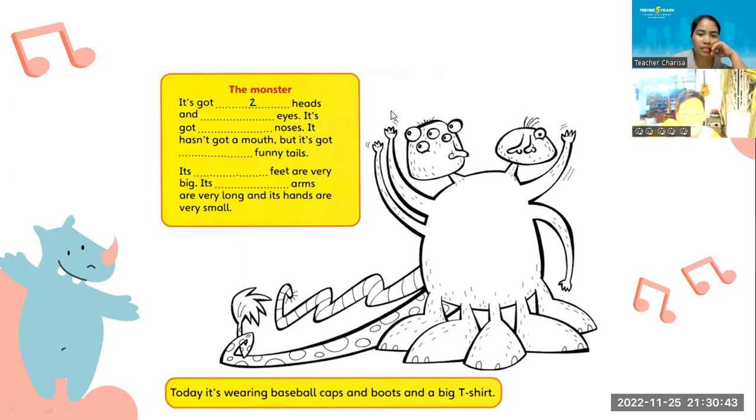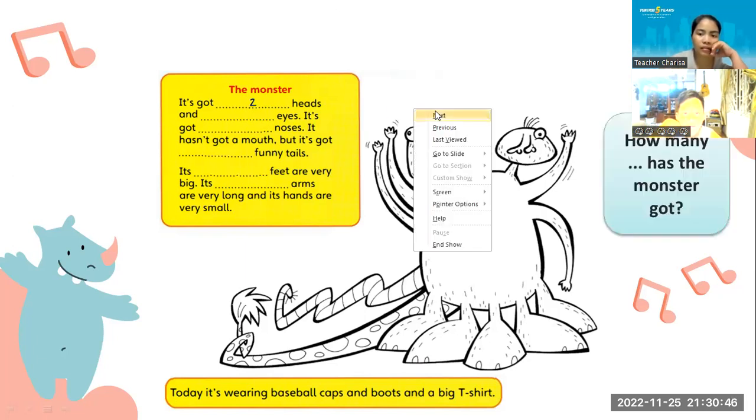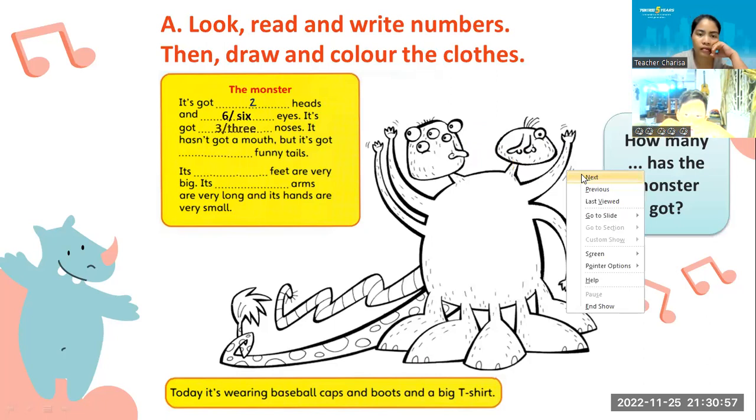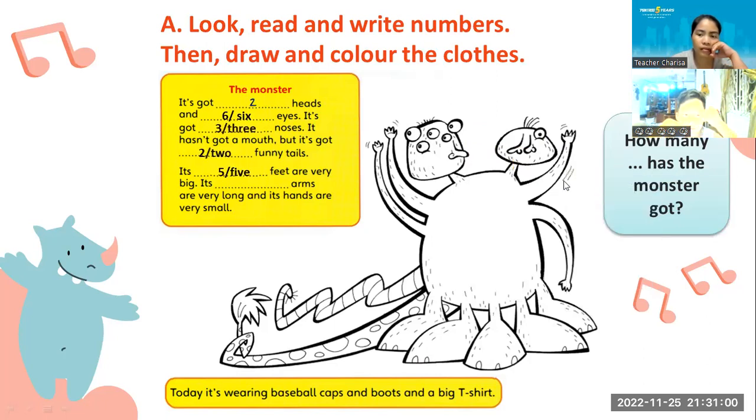Okay, so let's answer. Okay, so that is the correct answer. It's got two heads. Okay, we have two heads and six eyes. So let's count: 1, 2, 3, 4, 5, 6. It's got three noses. 1, 2, 3. But it hasn't got a mouth. Oh, there is no mouth, right? But it's got two funny tails. So where are the two funny tails? So here they are. Okay, these are the funny tails.